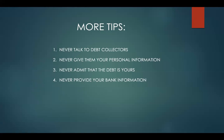Don't give them your personal information. Don't give them your bank information, and don't admit that the debt is yours unless you're going to do something with a payment agreement or settlement agreement. And another tip, guys, in the event that you are doing some type of payment arrangement or settlement agreement, get them to agree to take all the negativity associated with it off of your credit report.